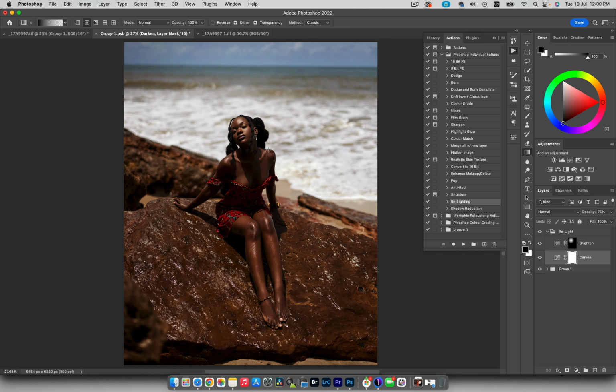So because we have filled this layer mask with white, the darkening layer, it means that again, the entire image is being darkened, right? So immediately I start from the center and I'm starting with black and fading it into transparent. If I drag this out, immediately you see that it's lifted up those areas. If I hide the brighten temporarily and just do a before and after of the darken, you can see that we are only darkening the areas around.